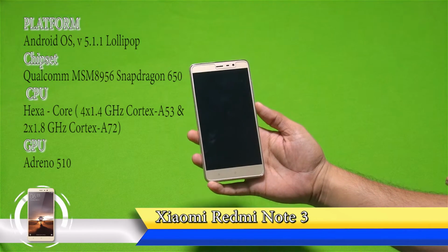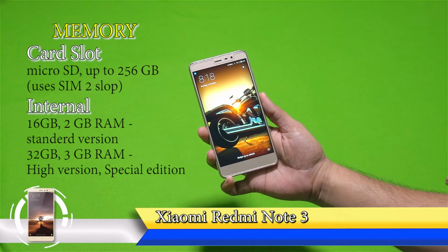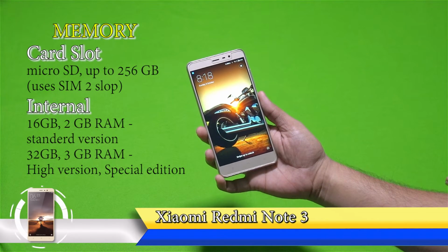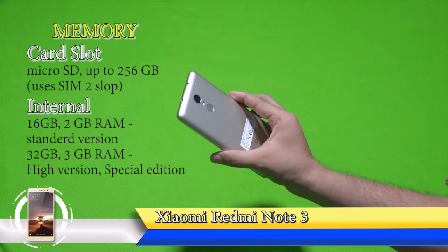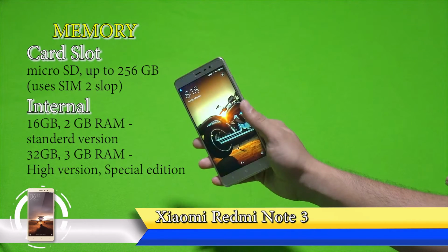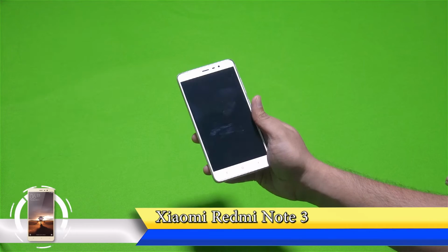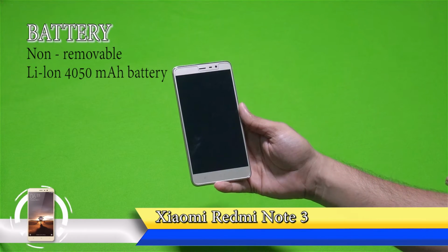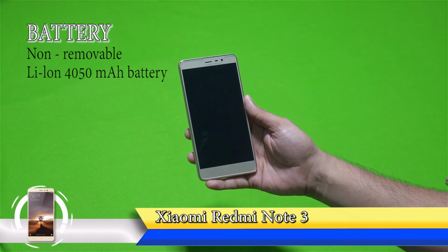Now coming towards the memory of the cell phone, it has 32 GB inbuilt and 32 GB expandable. It also has a RAM of 3 GB. Talking about the SIM cards, it is a dual SIM cell phone with 4G plus 4G. Now let's go towards the battery backup, which is the strength point of the Redmi Note 3. It has a huge battery backup of 4050 mAh.